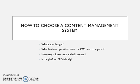After price, the next major consideration is which business operations the CMS will need to support. Does your company need to publish hundreds of videos a day? Change prices of 1,000 SKUs per day? Host images for blog posts? How easy is it to create and edit content? The larger the company, the more removed the end user of the CMS will be from the person who implements it. Ideally, the system will be easy to use and intuitive.